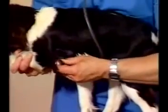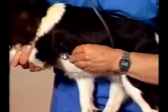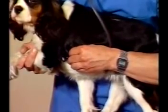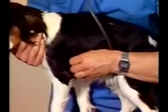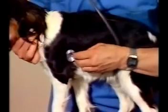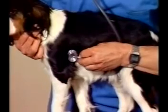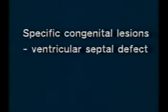Moving on to other heart lesions, we'll consider congenital lesions. Now, it's tremendously important that the veterinary surgeon thoroughly clinically examines any puppy presented for vaccination. The reason for this is that congenital heart lesions are very common in the dog, and you have a responsibility to your client to detect congenital lesions in the pup. And this is even more important with clients becoming more and more litigation-minded these days.